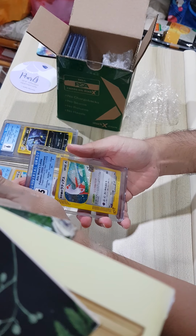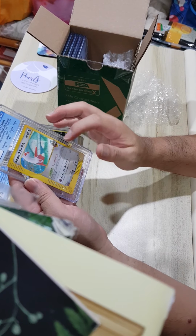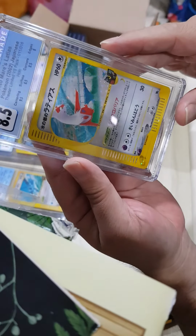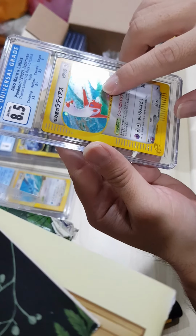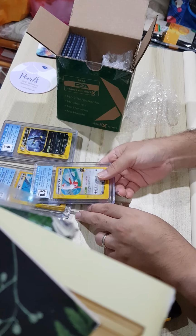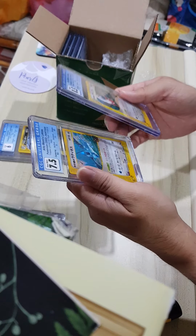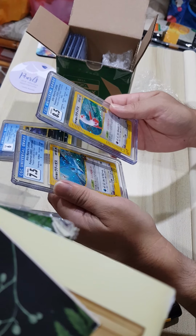Come on. Oh, okay, hey, it's better than the brother. And it's pretty good. Nice swirl too. Alright. It would have been nicer if both are 8.5, but well, I'll live.